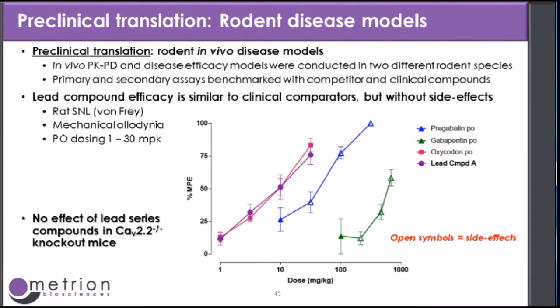The leading class of pain relief at the moment, obviously, are opioids. So we've got oxycodone tested in the same assay, shown by the purple pink squares, much more potent than the gabapentinoids, and almost complete pain reversal at 30 mg per kg. And what's really amazing and really significant is that lead compound A, shown by the purple circles, absolutely overlays the opioids. So we're having the same potency and the same efficacy as an opioid by directly targeting the downstream calcium channel substrate of opioid receptors.